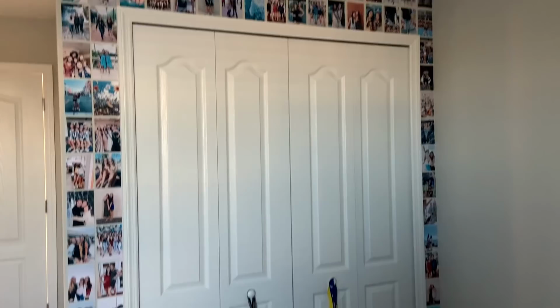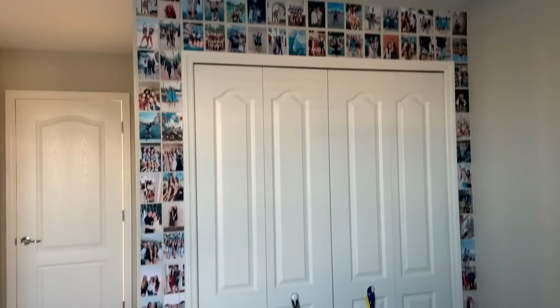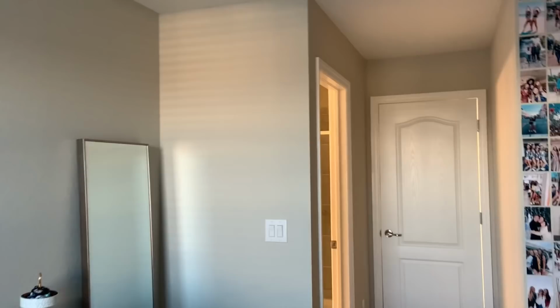So now that I'm looking at it, I honestly think it would look really good if I did this wall, but it took me like all day to find photos because I don't have that many, to be honest. So I'm gonna have to gradually do this one. So I have no idea how long that's gonna take.